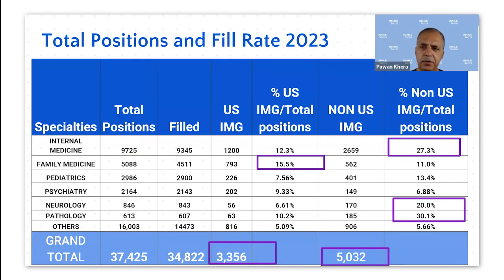So in the last season, the season just gone by, if you look at the fill rate and the total positions, we've tried to divide it for the US IMGs and non-US IMGs. As you can see, for the US IMGs, family medicine continues to be, in percentage terms, a very high specialty to match. Whereas if you're a non-US IMG, internal medicine with 27.3% of the total IM spots going to them seems like a very good one. Then, of course, neurology is continuing to do well for non-US IMGs, and pathology more than 30% match rate, right? In terms of the total available spots.